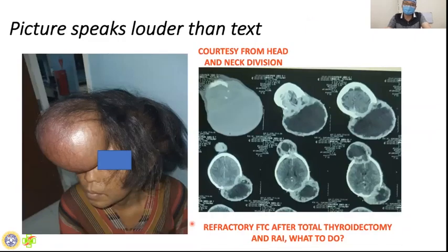Picture speaks louder than text. This is a courtesy from one patient from the head and neck division with refractory FTC after total thyroidectomy and RI. If we do the guideline sequentially, then it maybe will be easier for the patient. But what about recidive patient or refractory patient? This calls for discussion. Right now, the patient is undergoing the external radiation for his metastasis.